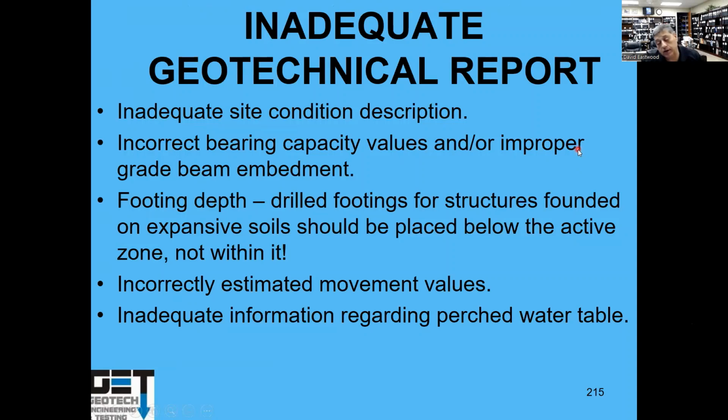Inadequate geotechnical reports. I review a lot of geotechnical reports, and some of them don't describe the site properly. Incorrect bearing capacities, the pier depths. There's a certain way to calculate pier depths for piers on expansive soils. Remember, the lighter your structure is, the easier it is for it to heave. So somebody says, well, I don't have any load on this thing here. And that's bad, because the lighter your structure is, the more it's going to heave up.